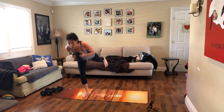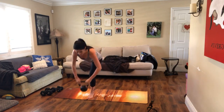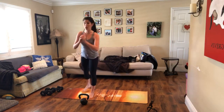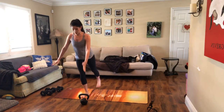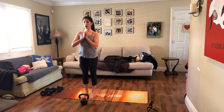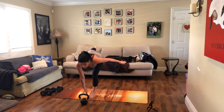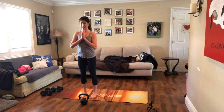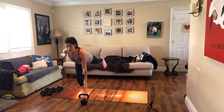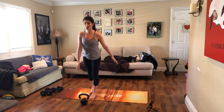Again, if you're not used to doing these, drop the weight. I'll show you what it looks like without weight. We're going to cross, really focusing on our balance, our posture, really hinging the hips. The higher that back leg goes, the easier your balance is. Chest tall. As a rule of thumb, shoulders should always be higher than those hips.